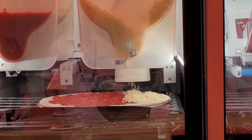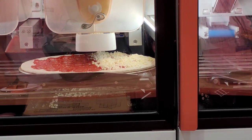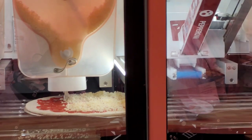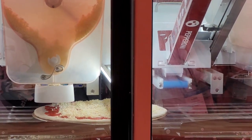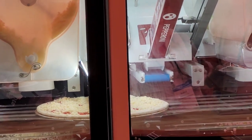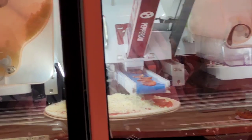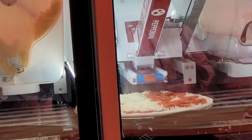Yeah. Now it's putting the cheese. Consistency. Now it's gonna slice pepperoni from the stick. Oh, cool. Oh, so pepperoni is actually fresh. Yeah, fresh. It tastes better. Yeah, for sure. That's cool. And it's less expensive for the wholesaler. Yeah. So here comes the pepperoni. And it's very precise, so you're not wasting ingredients. Exactly, consistency. Very cool.